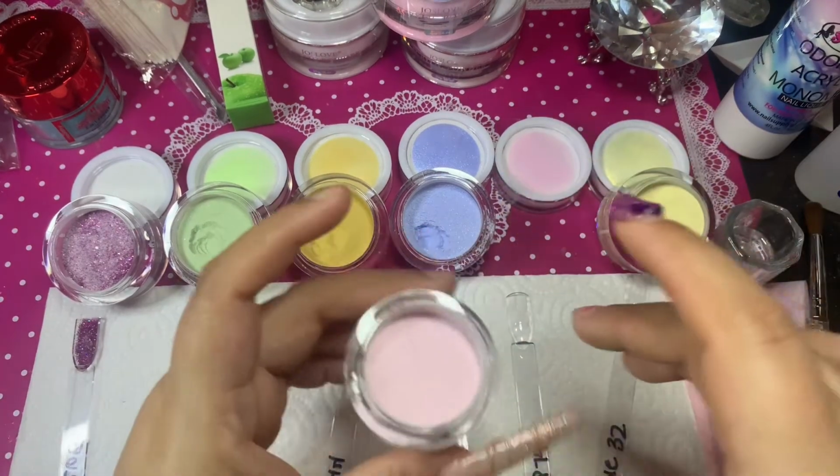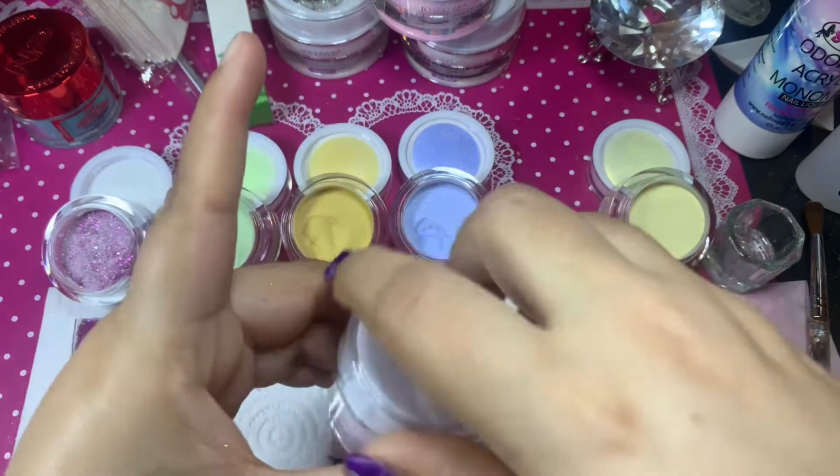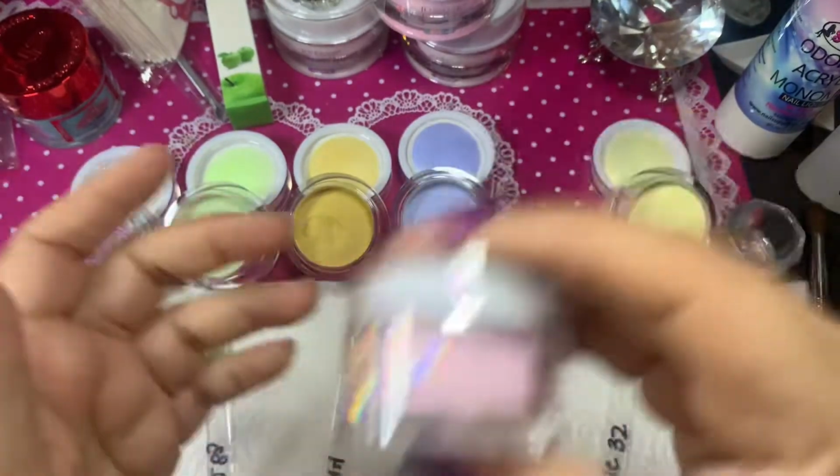So I was kind of scared with the marbling on the last two, and I said, no, I am not going to risk this one. I'm going to shake it up. So I put the lid back on it, and I'm going to give it a quick shake.